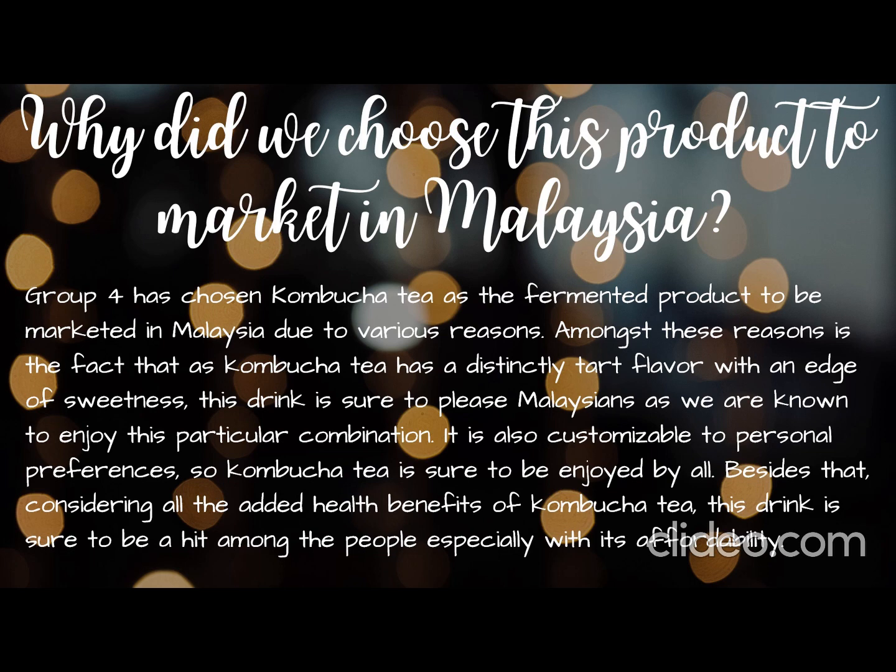It is also customizable to personal preferences, so kombucha tea is sure to be enjoyed by all, never mind its different types or styles. Besides that, considering all the added health benefits of kombucha tea, this drink is sure to be a hit among the people, especially with its affordability.